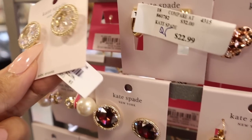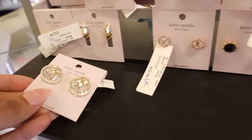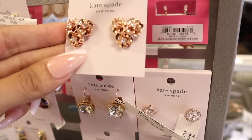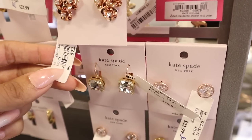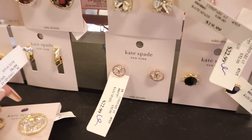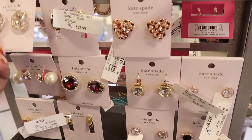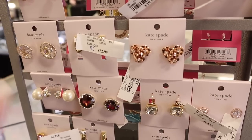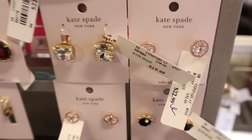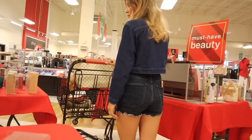Look at this one. It's so sparkly and gorgeous. And it's Kate Spade, so $25. I want to wear one of these like 24/7. The heart ones with the roses. Wow, so $23. Look at this one, $23 again. $18. I'm not sure which one I should go for. I really want to bring my husband here and get his opinion. He always picks out the best jewelry pieces for me. So I'm probably going to wait and ask you guys on my Instagram stories. But wow, so cute.